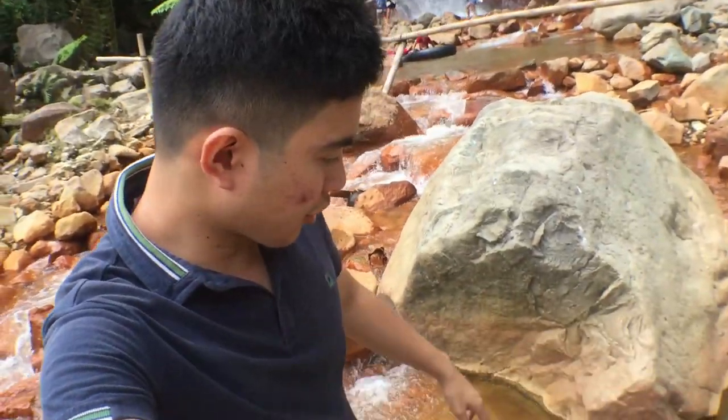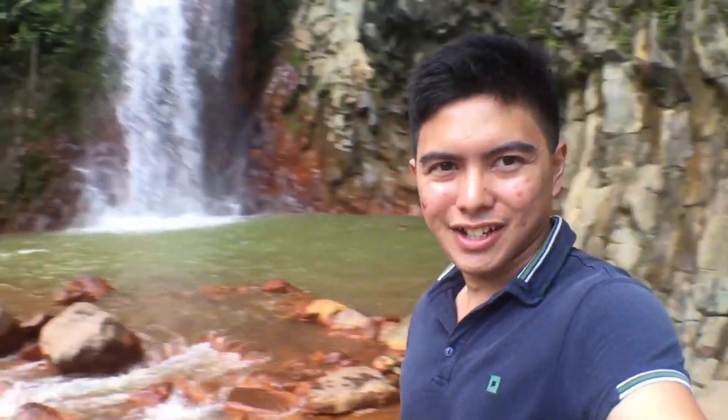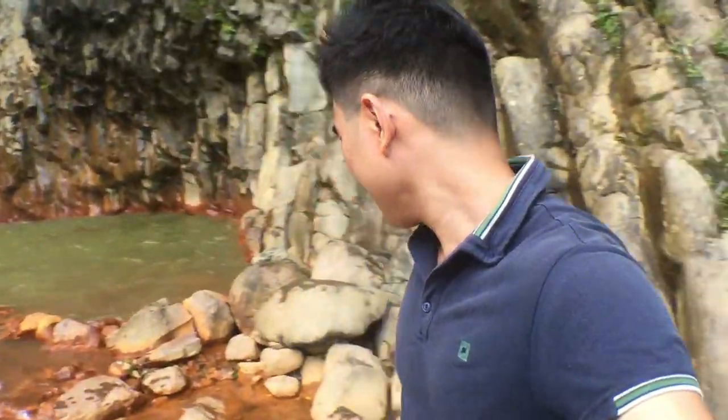Right now I'm just trying to take a good cinematic of the falls, and also a good photo of the falls, but there's plenty of people going, so I can't get the perfect shot. I'll try to get a closer shot. I try to get closer to the falls. From here I can feel the water on my face. That's how far I am from the falls.